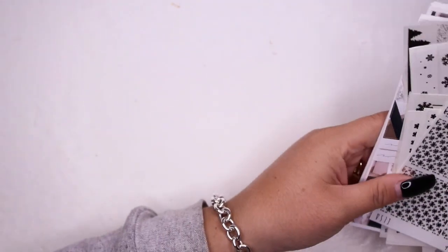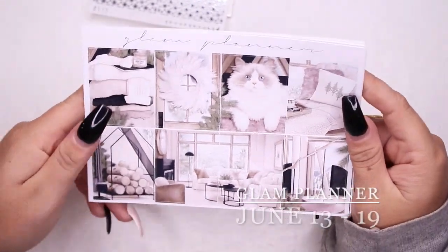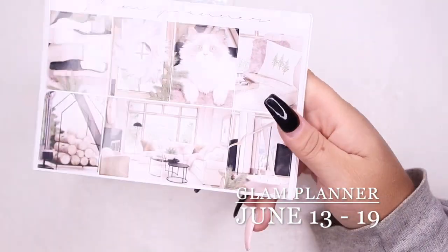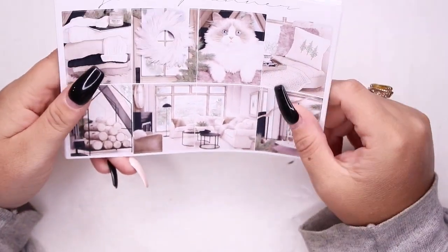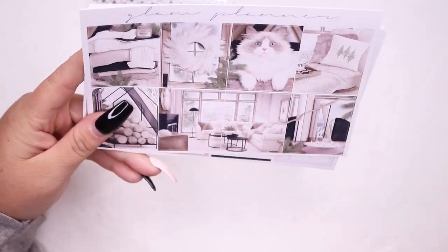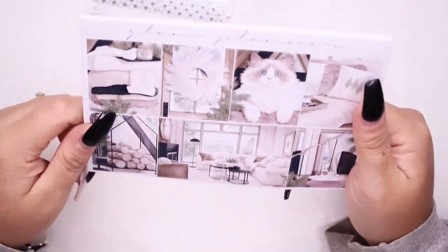My first winter kit is a tried and true classic. I do at least one of these every year. It is a winter cabin theme. This one from Glam Planner is so good. It's so chic, it's so modern. It's Celeste Studio. What more could I want? It's got an olive green in it. I'm happy. So love, love, love this.